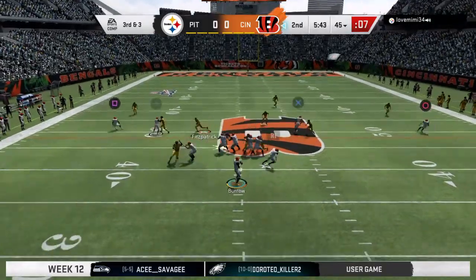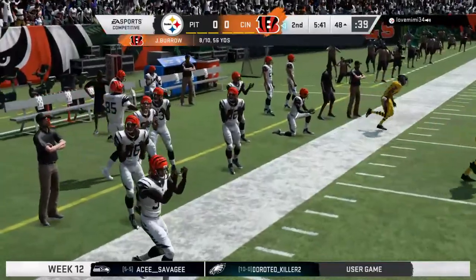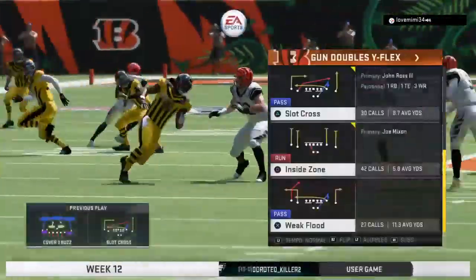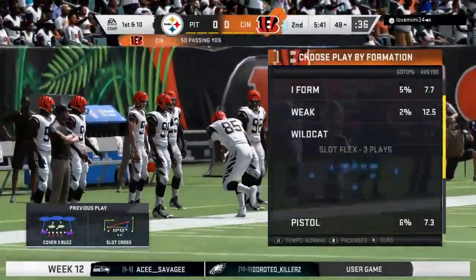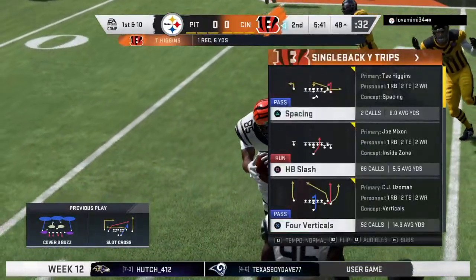Get it. He'll look to throw. This one complete into the hands of Higgins. And he's able to take it across midfield before going out of bounds. First catch for him on the afternoon, and it results in a 1st down.